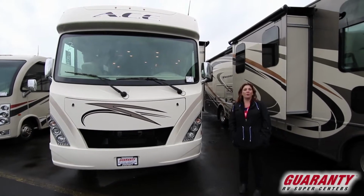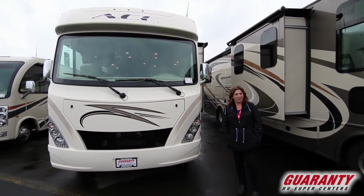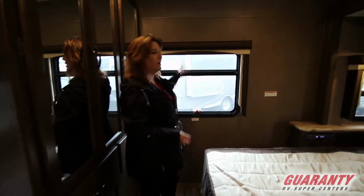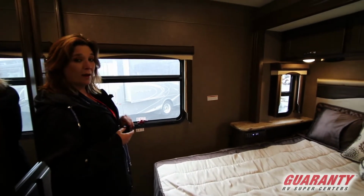Today I'm going to be showing you the 2018 Thor A.C.E. This is a 30.3 model. Let's go check it out inside, see how it looks. We're going to start back here in the bedroom. First thing I want to point out is the big window in the back. A lot of RVs are going away from having that window back there.